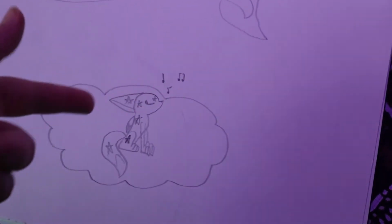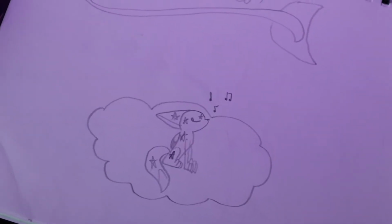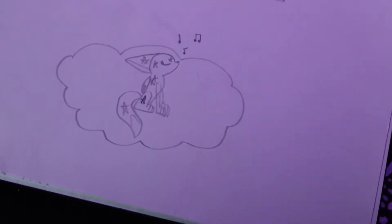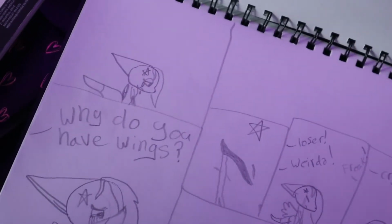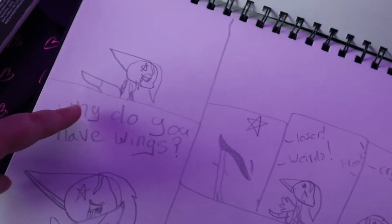Oh, dear God. What the fuck? Starla? I think this was my first OC. It was like a wolf that had wings and a star pattern on its fur. So this is where I started. Yeah, this was definitely my first OC. Why do you have wings?